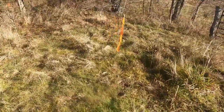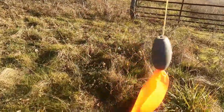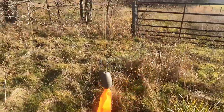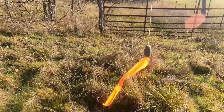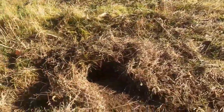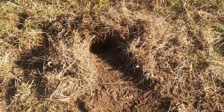I still have my flagging tape. The wind blew my flagging tape off, so I put a sinker on here. My flag will still wave, but it'll keep it from getting up in the tree or blowing off like it did. So that sinker holds everything straight. And the wind can blow now, it's not going to blow that up into the tree. I have to do that once in a while with different sets. All right, there you go. That's a good set right there.